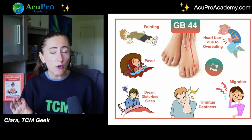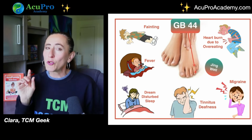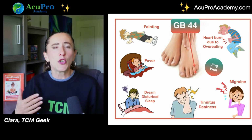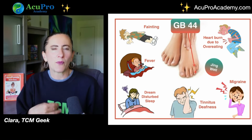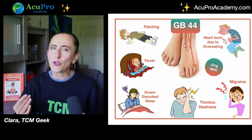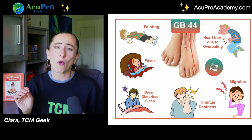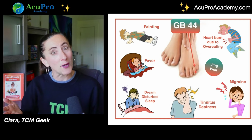It's also used for heartburn due to overeating. Of course, we're trying not to overeat, but if that's the case, you can use it to clear the heat that creates the heartburn due to overeating, which probably overstrained the gallbladder organ, and that's why we have the heartburn. Wow, I can't believe we did 44 acupuncture points. That was a lot, right?